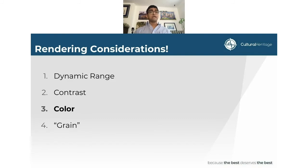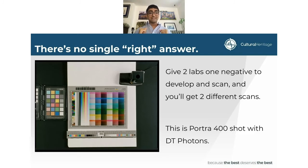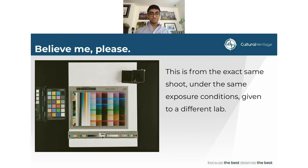Color. You guys are not going to like this one. There's no single right answer. Color negatives, okay? If you take one negative and you give it to 2 different labs to develop and scan, you'll get 2 different scans, okay? So this is Portra 400. We got some nice targets here, and we shot it with the DT photons on the atom, took it, sent it to one lab, shot another roll, same lot, same exposure, same camera, everything right after it, and then we got that image. 2 labs, 2 completely different scans. And so please believe me on that.